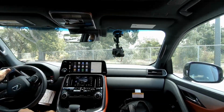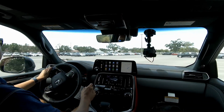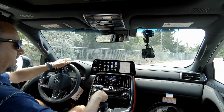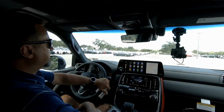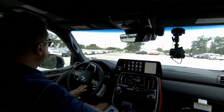This is not bad. Now I am sitting in this F Sport Handling, which is supposed to have the adaptive suspension that can adjust in the Sport Plus mode. I want to make sure that I am in the Sport Plus mode, Sport S+ mode, and I am. And we're gonna do some twists and turns. Oh.